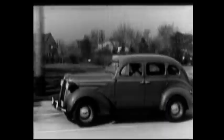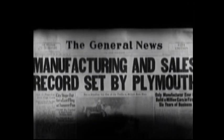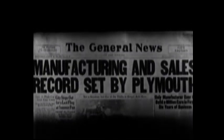1937 Plymouth, ladies and gentlemen, and there it is, sailing along to new records for appearance, economy, safety, and performance. Sailing along the highways of the nation, the greatest value in all Plymouth history. And what a history of value giving, of sensational success, year after year, Plymouth has had. Plymouth is the only car that built 1 million units in the first 6 years of its existence.